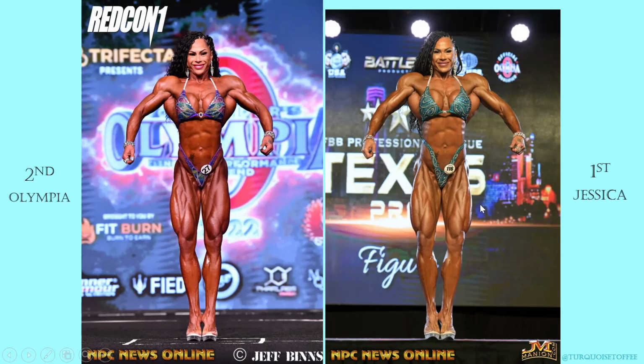The definition is also even better. Like, look at some of the detail coming through on this quad compared to some of the detail here. And she was amazing at Olympia, second in the world. This is an improvement on that package. So I think she looks unreal.